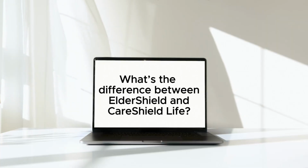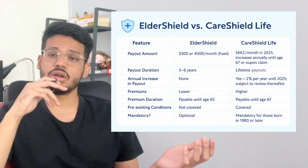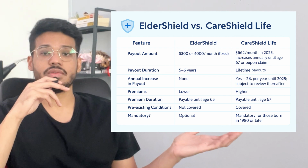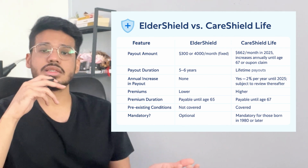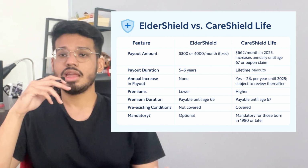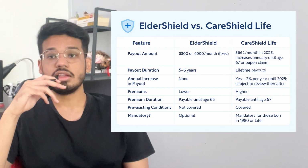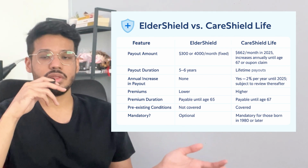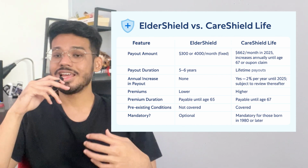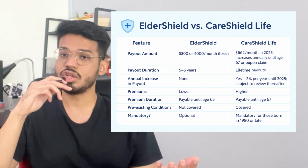Alright, now let's compare both side by side. What's the actual difference between them? With ElderShield, you're getting a fixed amount, either $300 or $400 per month, and that lasts only for 5 or 6 years. CareShield Life starts with a higher payout, and that amount increases every year until you reach 67. And the best part is the payouts are for life as long as you meet the criteria. ElderShield premiums are lower and stop at age 65, but again, the benefits are more limited. CareShield Life premiums are slightly higher and go till age 67, but in exchange, you get more comprehensive coverage.